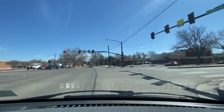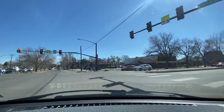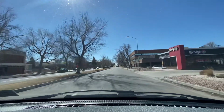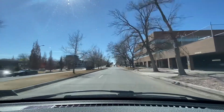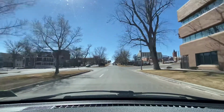All right, let's make this right-hand turn on Wasatch. I'm gonna see if this young woman wants to cross. No problem. We can make the right on red. We got a Wendy's on our right-hand side. We got a McDonald's on our left-hand side. We just passed the Wasatch Office Center. Let's make this right on Bijou.